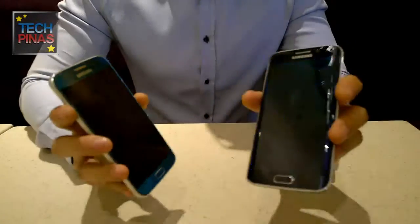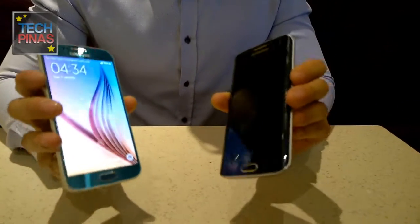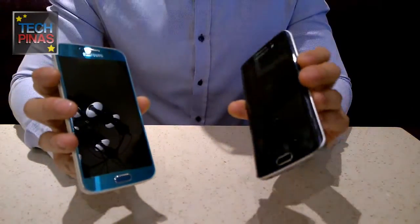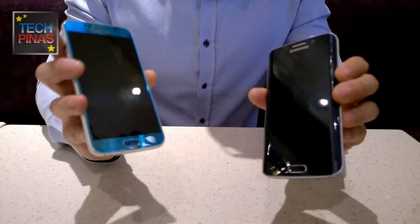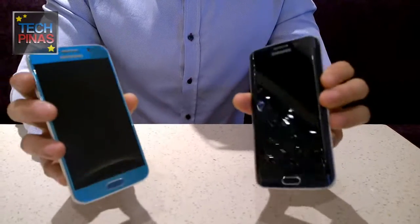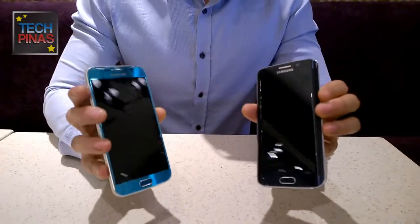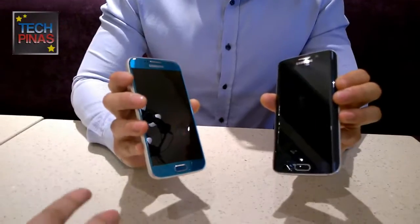So this is the S6 Edge. This is the S6. Actually, if you look at it, it's very similar in terms of specs. The main difference here is this is LTE dual SIM. This one's single SIM LTE. In terms of design, this is already edge screen, while this one is the regular look for a smartphone. But so we're getting, the Philippines is getting the dual SIM version?